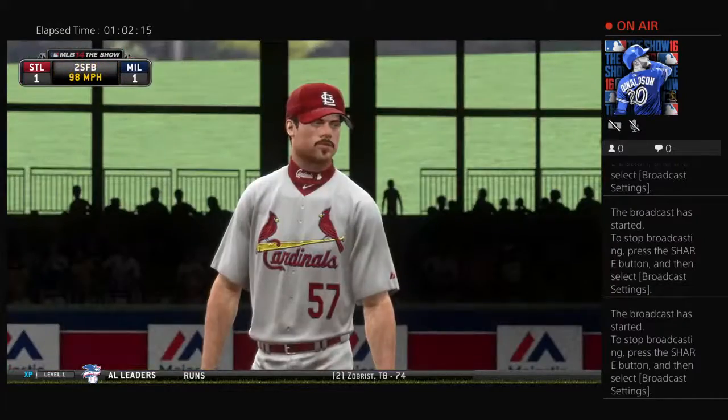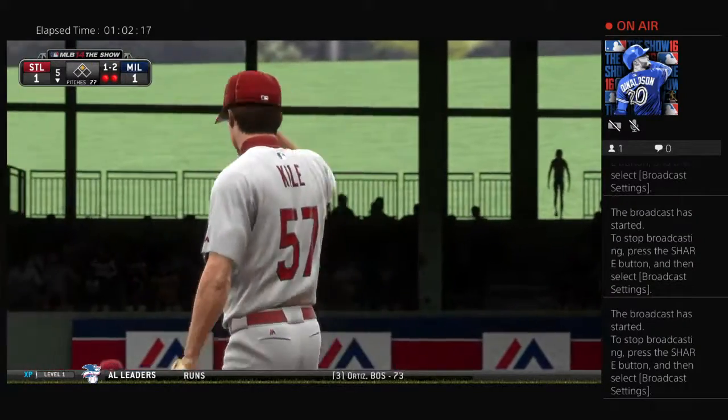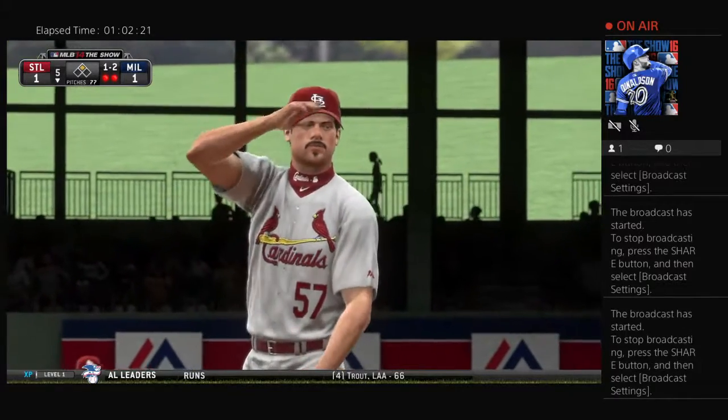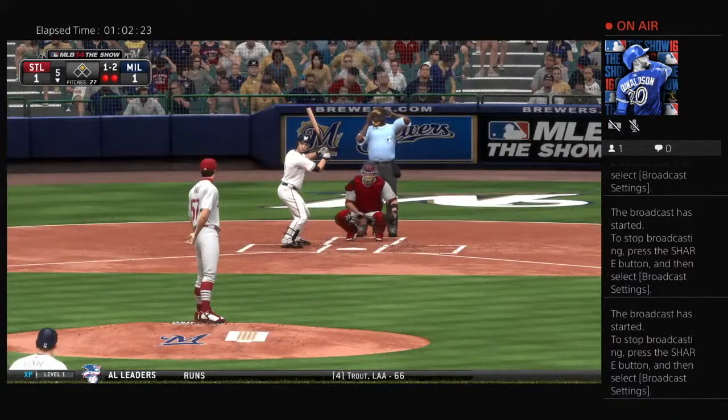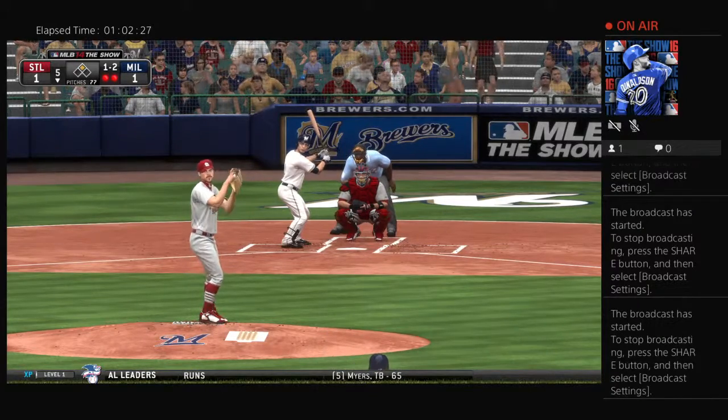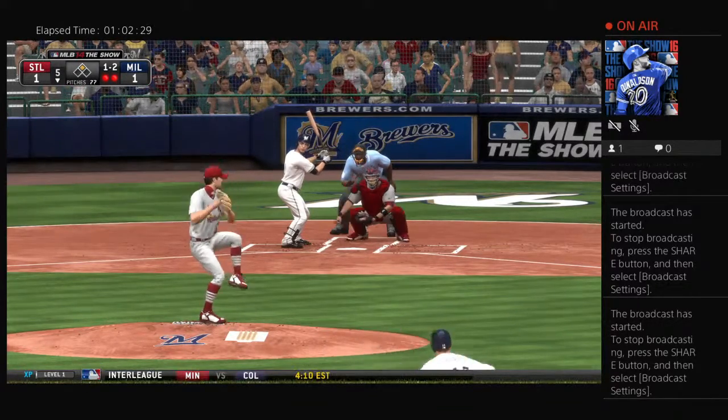Just a touch outside, 1-2. Not a real good 0-2 there. You don't necessarily want it in the zone, but you do want to at least give him something to think about. Keeping him close there at second.